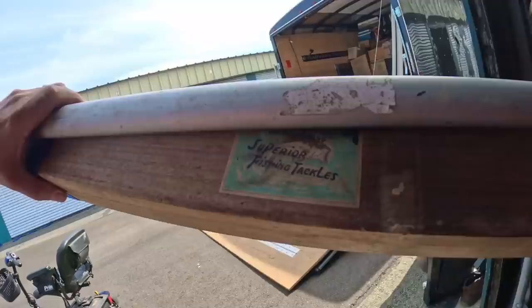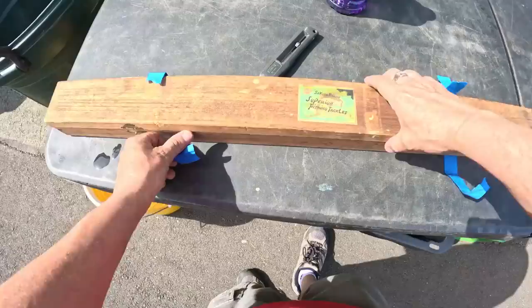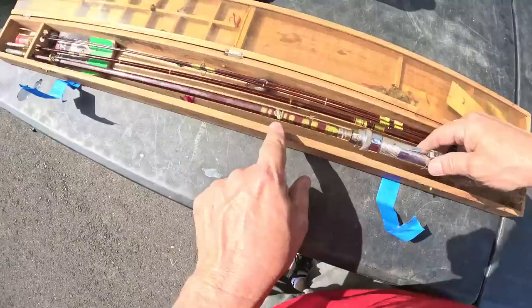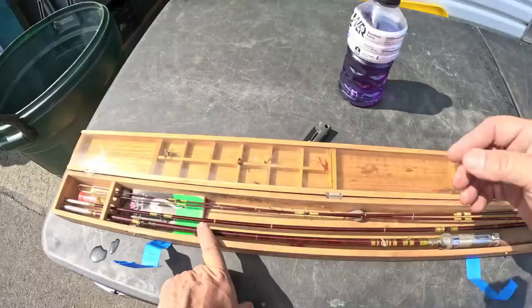Superior fishing tackles. Oh, okay, well hang on. This is actually kind of interesting. Okay, I thought it was a tool. I'd much rather find fishing gear. Oh, okay. This is neat. That is what it is. Sakura, made in Japan. It's fly fishing, and we have some reels here, some lures here too. Got the lures, got the pole. That is an interesting piece right here.